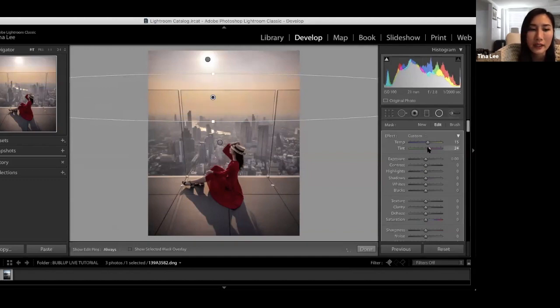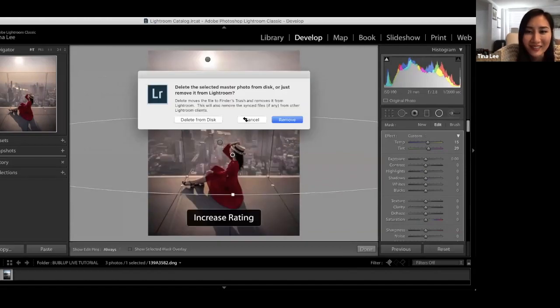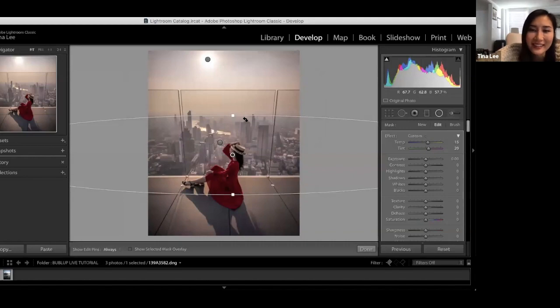But you get the idea. So these tools allow you to edit certain areas. So let's say you wanted this to look a certain color. And it's a very powerful tool and you can adjust it however you like. I'm just gonna delete this radial filter.